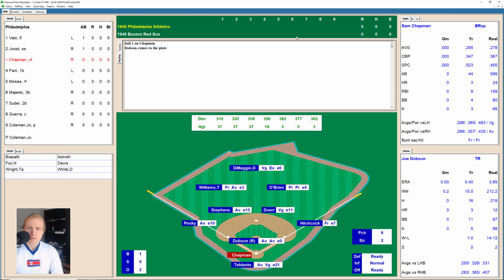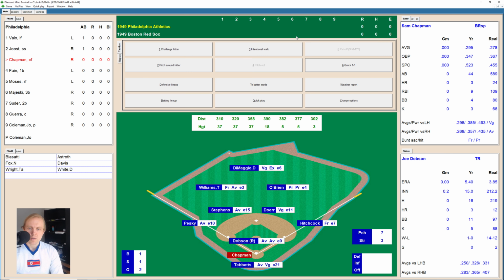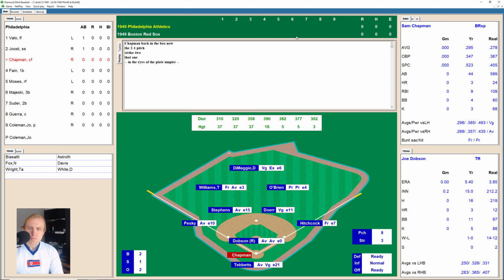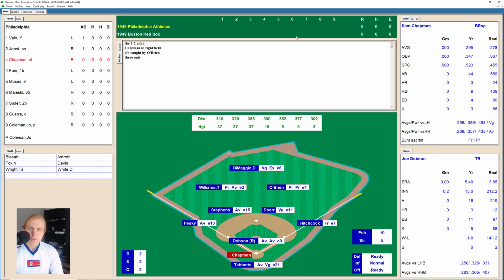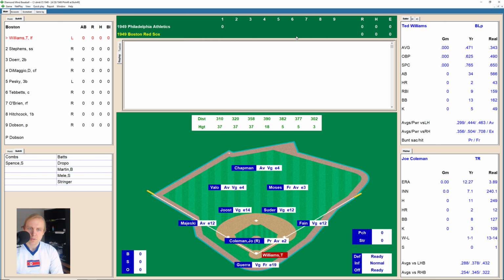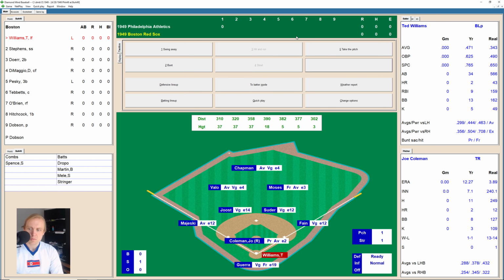He looks at a ball in there too close, and in the next pitch there's a little foul ball. 1-1 the count now. There's a ball high, 2-1 now. There's a strike from Joe, and it's 2-2. And Chapman fouls that one off, and then he hits one over to O'Brien in right field for the third out.